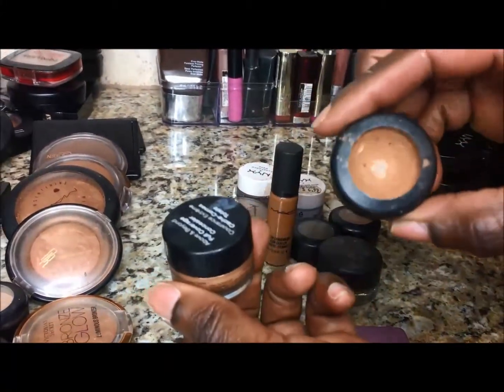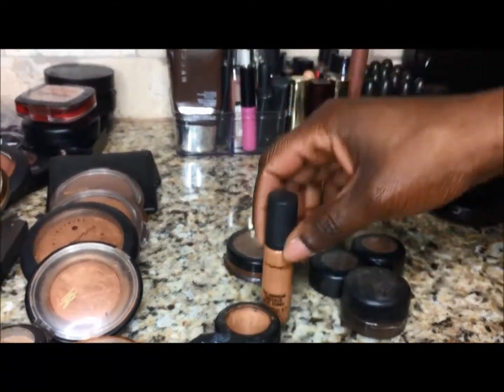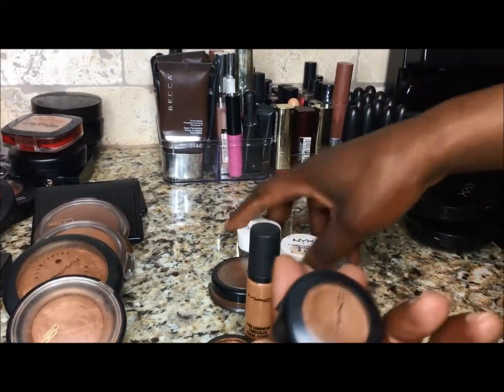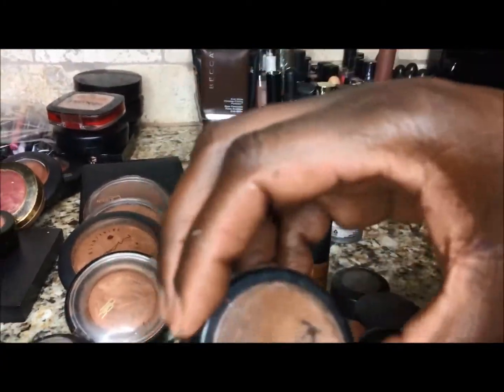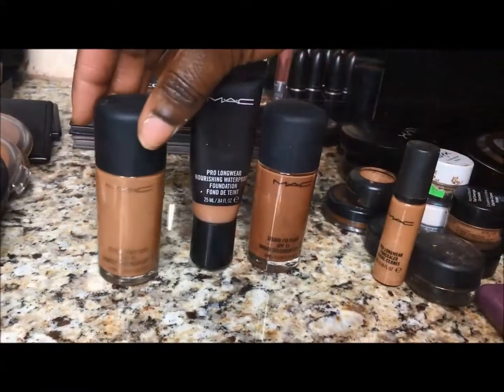On the concealers, I actually have 11 of these concealers, and they range from MAC to Ket to NYX. And as you can see, once again, I'm pretty sure this has to do with me watching some YouTube channels as well as just going into the beauty supply store and wanting to try things.